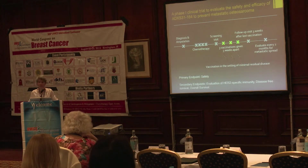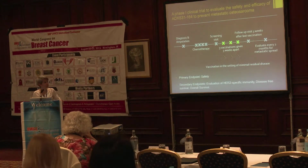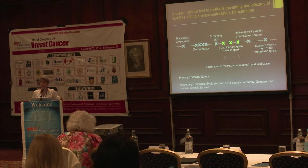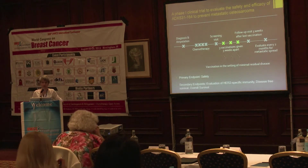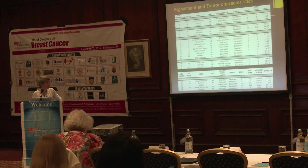Then we would screen the dogs 3 weeks after they'd received this treatment to determine, one, whether they had metastatic lung disease. If they already had metastatic lung disease that was grossly evident by radiographs, they were not eligible for the study. They had to be healthy in all other respects, and they had full cardiac assessment, including troponin levels and echocardiogram, to make sure that they were functionally stable with respect to their cardiac function. We then vaccinated them 3 times, 3 weeks apart, and then followed them up every 2 months. We were looking mostly for safety, but also looking at evaluation of HER2-positive immune responses, disease-free interval, and overall survival.